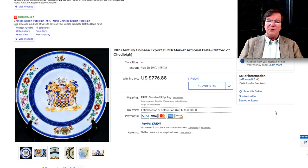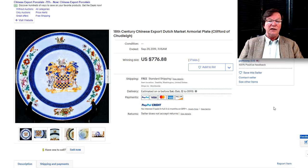It did fine at the end. It brought $776, but I think he'd do a little better if he left his pictures alone. But it was a nice looking plate, and the gilding was in good shape. But maybe with a little less messing around with his pictures, this might have brought $1,200 or $1,300.